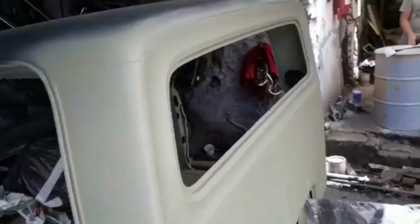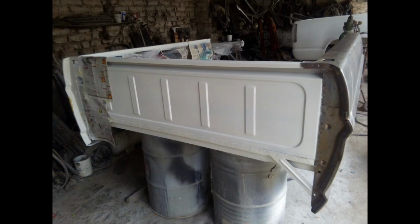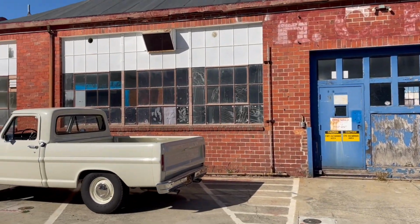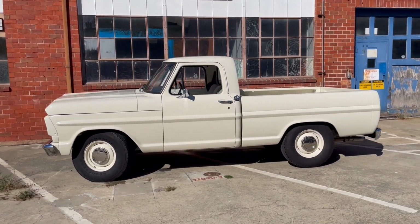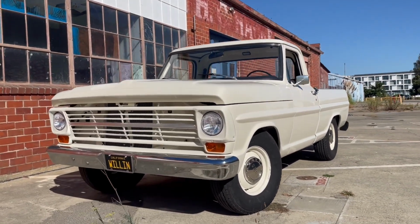You can see here where some work was done on the driver's side bottom door sill. During the respray, the truck was debadged, giving it a clean and stripped-down look. The current owner purchased the truck in 2018 and has continued to refine the cosmetics and mechanicals.